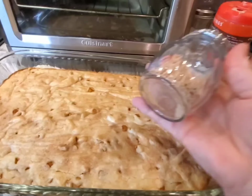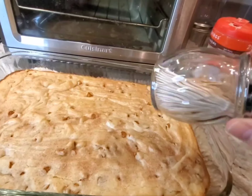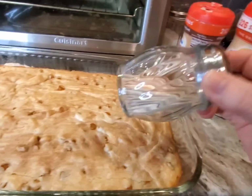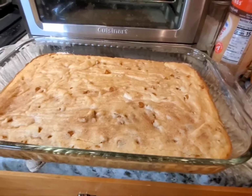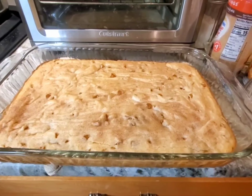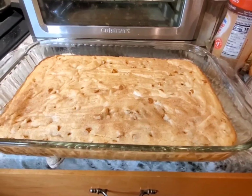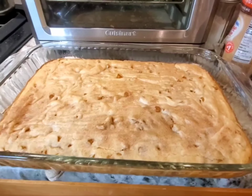I wanted to also ask, does anybody else keep their toothpicks in one of these? This is like a Walmart cheese shaker thing. Back when I bought this, I bet it was 99 cents. So much better than trying to dig one out of those little tiny boxes and spilling the whole box. Anyway, that's that. And I think I'm done for the day. Oh no, wait, I will show you.